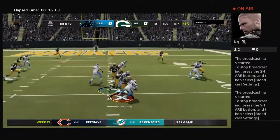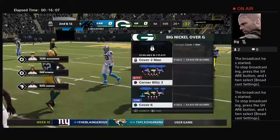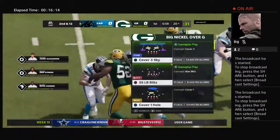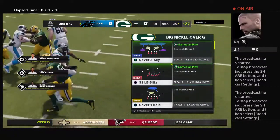Darnold will hand off to McCaffrey. And they go the wrong way here. Knocked back to the 20. 2 yards the loss, 2nd and 12. This defense is a difficult one to prepare for, one of the best in the league. They'll come at you from all angles, and they did a nice job there stopping him for a loss.